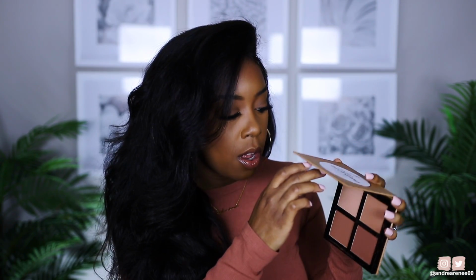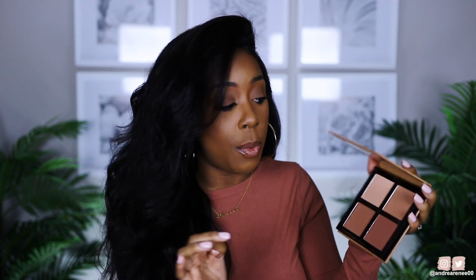I feel like $10, like I think I already mentioned earlier, if you can only use just one shade in this palette, I still feel like it's worth it, because you can use the other shades as eyeshadows if you want, or maybe I can use the lighter shade as a finishing powder under my eyes. I don't know, but I'm gonna try it out just to see.